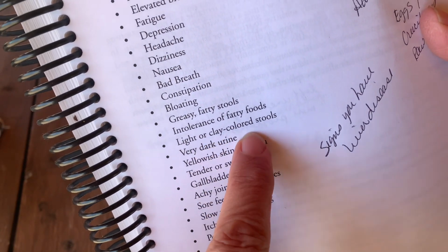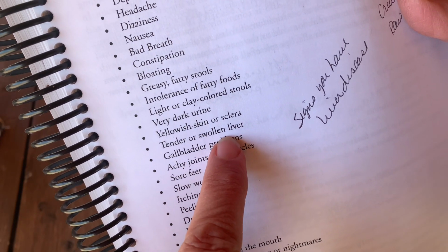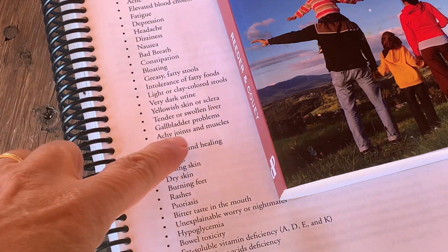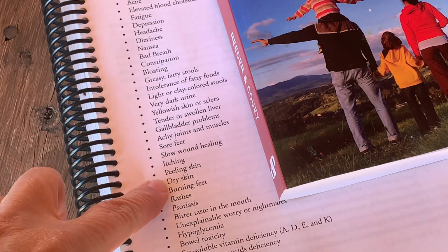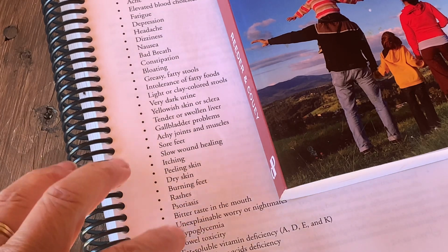So looking at the color of your stool, dark urine, yellowish skin, if you have a swollen liver. Now when I say a swollen liver and a tender liver, it's right here underneath your rib cage. And so if you ever have any pressure here, any pain, any tension there, then that's a liver issue and we need to address it. Now continuing on, what about if you have gallbladder problems or achy joints and muscles, sore feet, slow wound healing, if you have itchy skin, peeling skin, dry skin, burning feet, rashes, psoriasis, a bitter taste in your mouth.